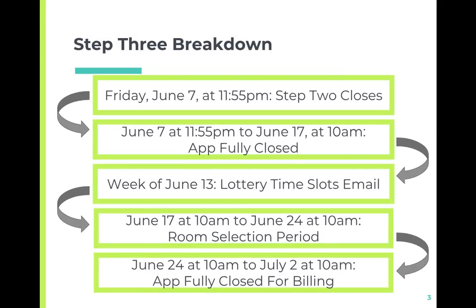Let's break down the timeline for the period between step 2 and step 3 of the application process so you get a better picture of what's happening on the backside during the month of June and into July. Step 2 of the housing application closes on Friday, June 7th at 11:55 p.m. At this point in time, you should either be in a verified roommate group of 2 or not in a roommate group at all. As a reminder from my last video, if you are by yourself, make sure you delete any roommate group that you may have created.